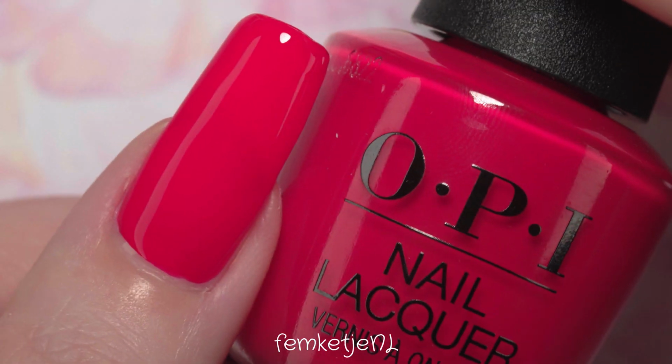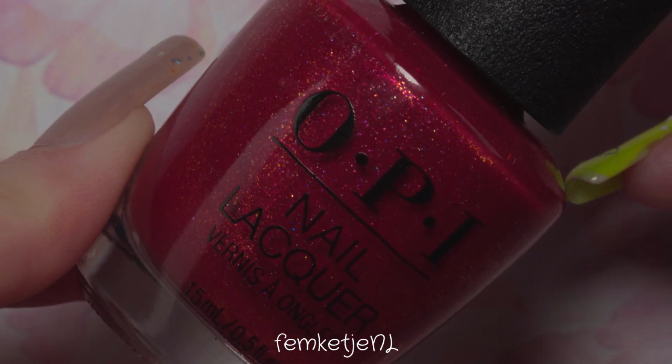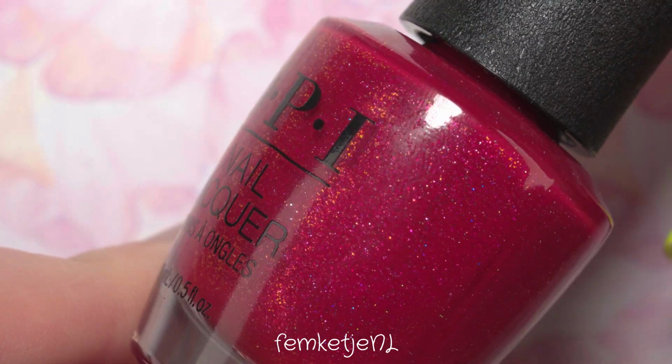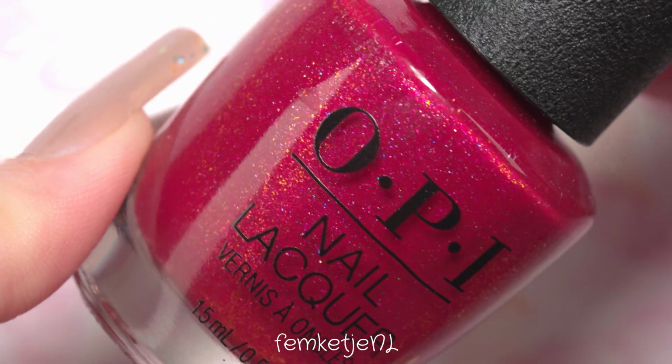So yeah, if you're like me and you have longer nails and you don't like to have your natural smile line peeking through all too much, definitely go for 2 coats. But if you have short nails, 1 coat is good enough in my opinion.